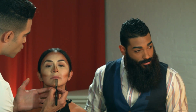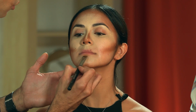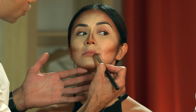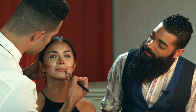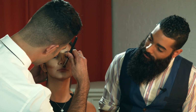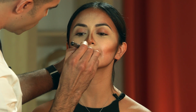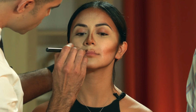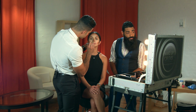So what you want to do, another brush, which is like this, it's flat, okay? What we're going to do is right underneath that lip, we're going to just put some dark shadow under there, and it's going to create the illusion of a fuller lip. And you want to take it on the top too, and just go right where the bow of the lip is to accentuate that. It's going to literally give you a little pouty lip when you blend all this together.